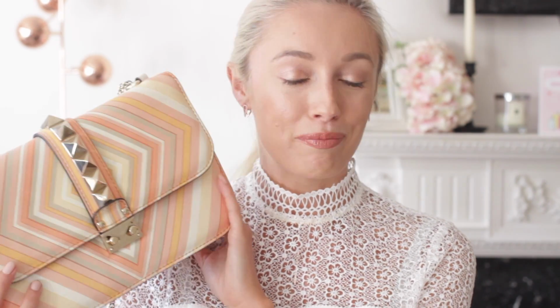So you'll start to see me wearing this again very soon now the weather is getting better, and it's just the most beautiful summer handbag. And with Valentinos, they don't really change their design that much. They change the leather pattern, but they haven't changed this design in so many years. So I'm really pleased that this is such a classic, and I will wear it for many years to come.